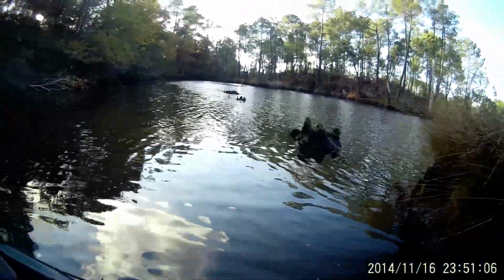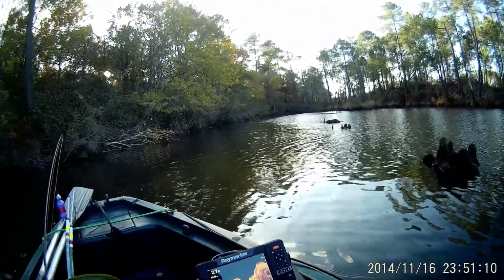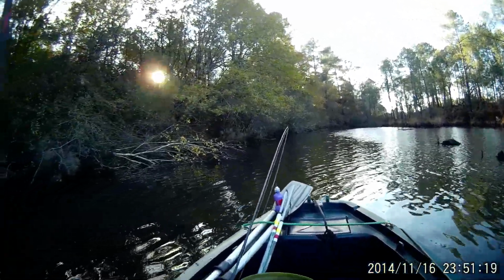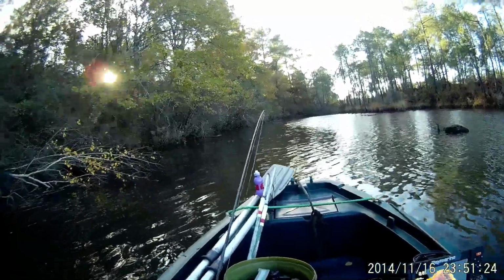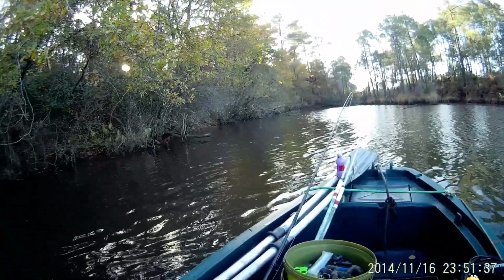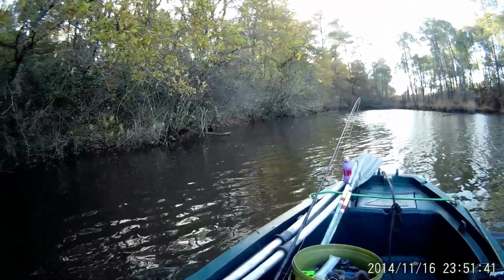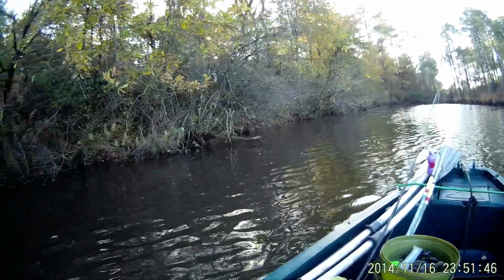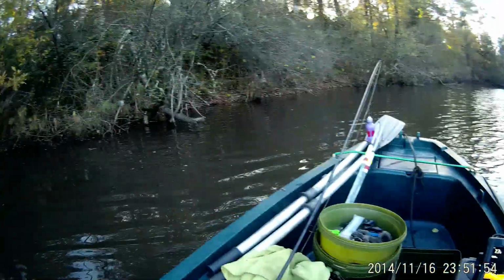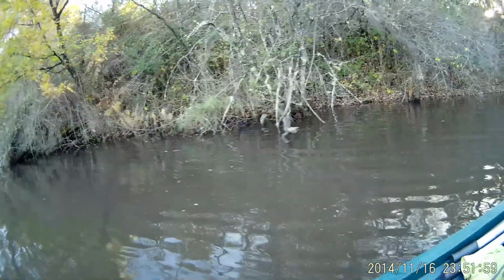See these sticking in the water here? A little bit of fizzing going on. I just don't know if this is fish. Let's have a little look. Definitely some fish going on here. Right in the centre of these reeds now, got a load of fizzing going on. That's good.